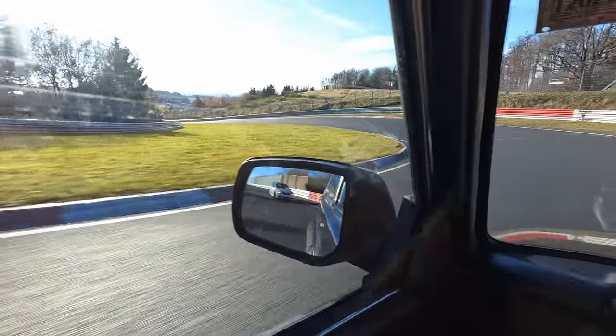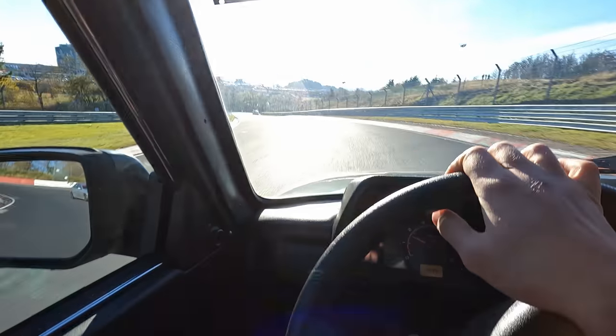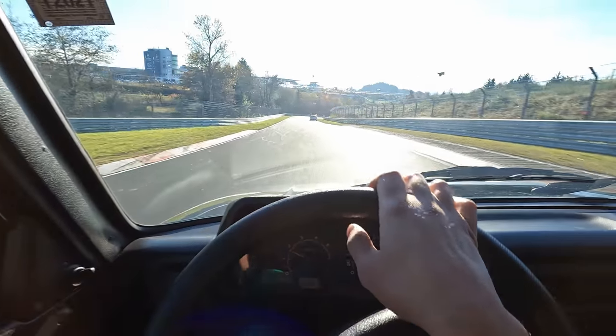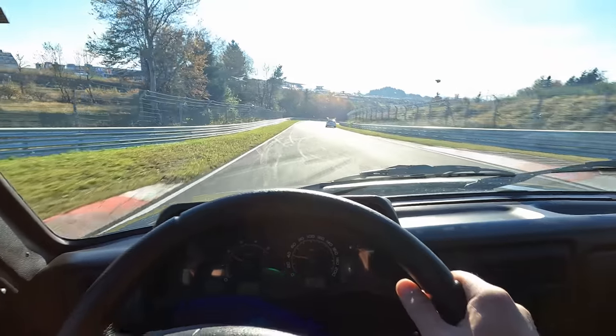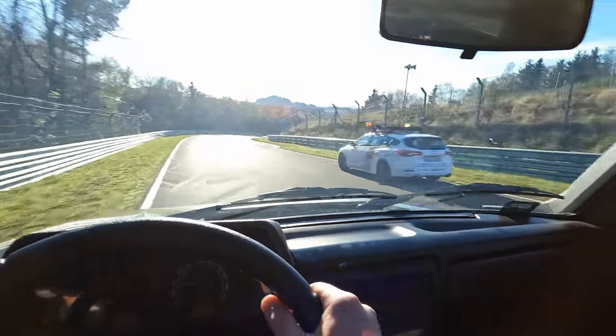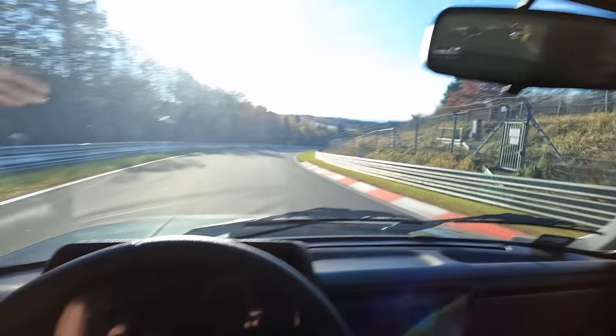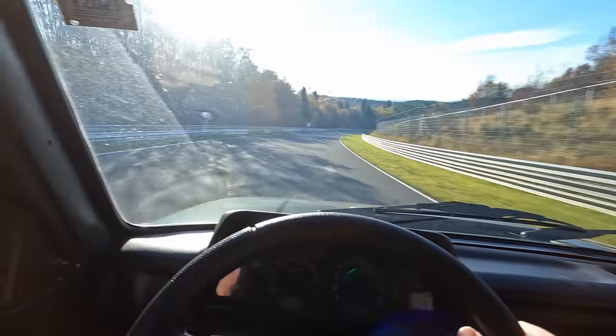It's the best laps you're always having are with the cars that you shouldn't be driving on track. So we have here another marshal point. I don't see any accidents, so probably it is good as is. Let the cars behind us pass, let them pass. You can go, and then there's one more.